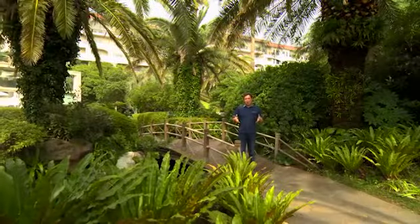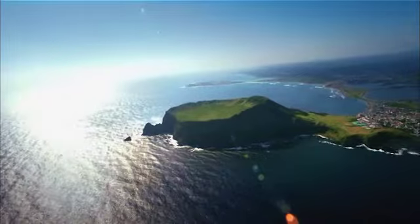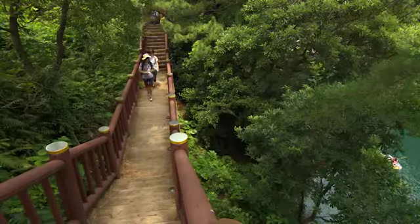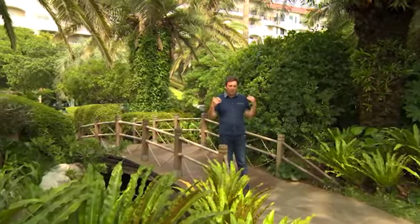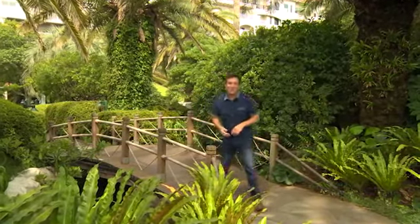One of the best things about going overseas and having a holiday for me are the gardens. Here in South Korea, on the island of Jeju, they have an incredible garden called the Soombi Garden. Now, Soombi in the local dialect means taking deep breaths. And when you get out of this hotel and walk into the garden, that's exactly what you do. Come on, I'll show you around.